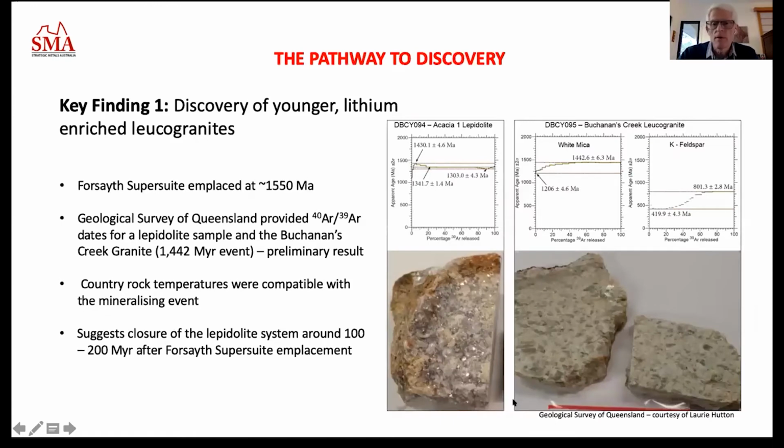Laurie Hutton, before he retired, did some work for us on the aging of these rocks in the district, and the Forsyth supersuite have been in place around 1550 million years. That was known previously, but a new age date for the leucogranites has come out around the 1442 event. So we've seen roughly 100 million years of differentiation of the major supersuite granites to produce these leucogranites.